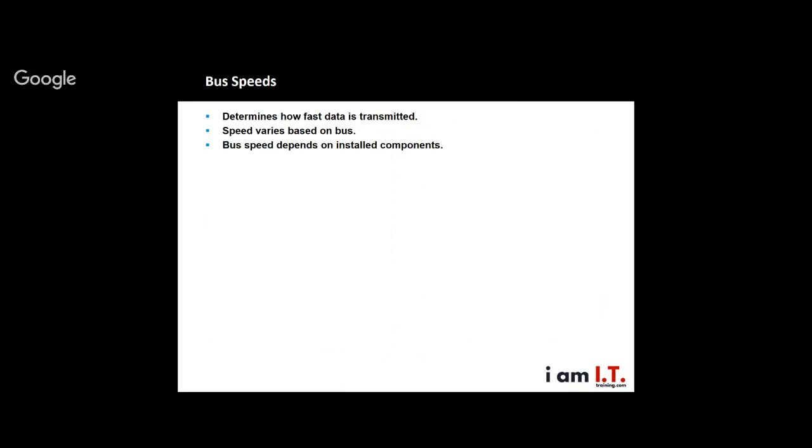So remember we talked about the bus, meaning the lanes, per se, that data are transferred from point A to point B in your system. This is the speed at which that data can move between the component and the CPU and then get a response from the CPU. There are different components which support different speeds.